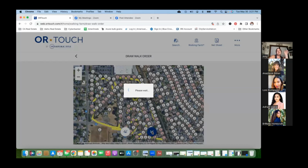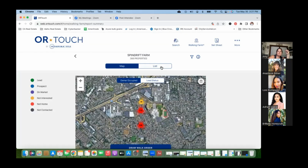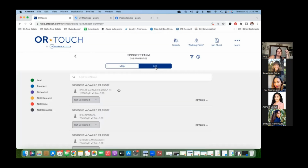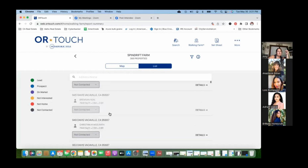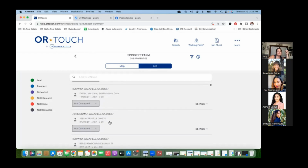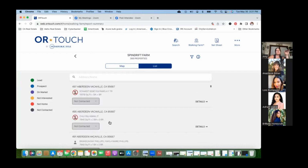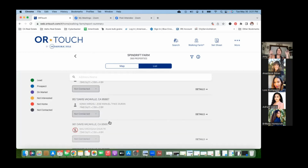Now, instead of the addresses just being in numerical order by street, it's going to put them in the order in which we're going to walk that property, that farm, that day. So now if we go to the list, it's put them in the order that I said I was going to walk. It's got those Davis streets, then it goes to Kingman and then Wick. So it's going to put them in whatever order it is so that as you're going through that list, it pulls them up in order. Does that make sense to everybody?